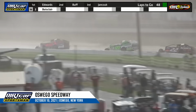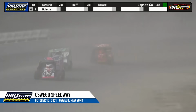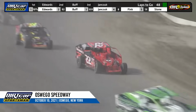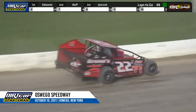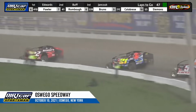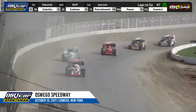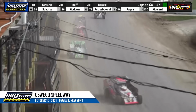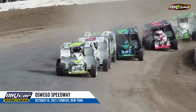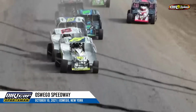Alan Fink still there for position number four as we watch the battle coming down the back straightaway with Mike Bruno, Mike Fowler, Dalton Rombo just in front of him. There's Bruno right there heading up into turns three and four in position number eight. Brian Calabrese and Tanner Simmons chasing him as we head down on to turn number one. VP Racing Fuels making PowerPoint back underway as they charge into turn number one.